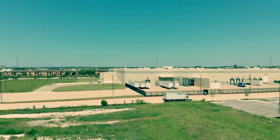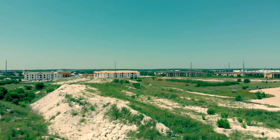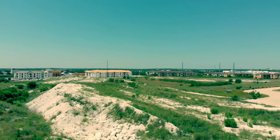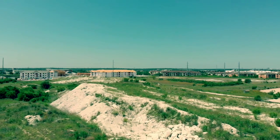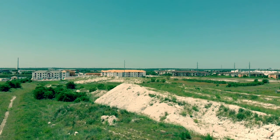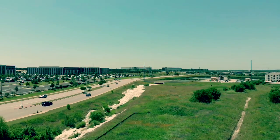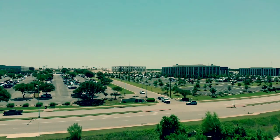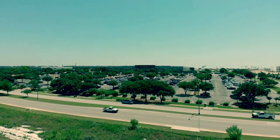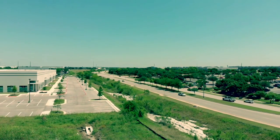I'm at 64% battery currently. I have about 9 minutes left in my flight time. I just need to make sure that I do not cross the roads. See, there's some traffic there. People are leaving for lunch. Again, FAA regulations dictate that you cannot fly over traffic.